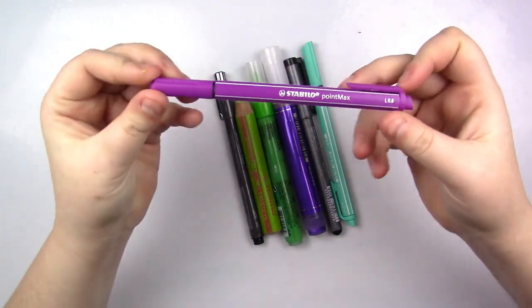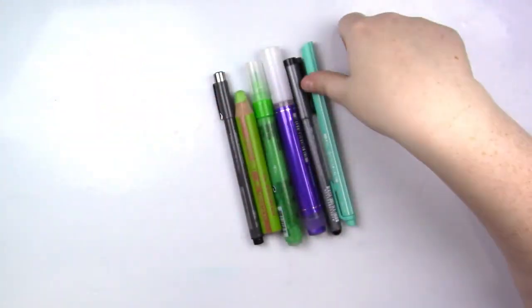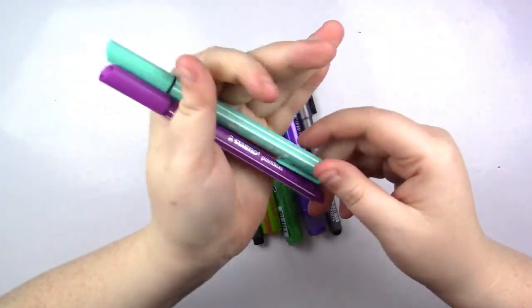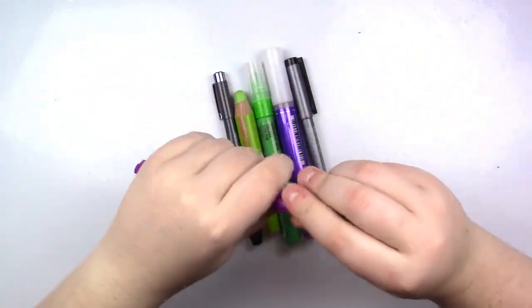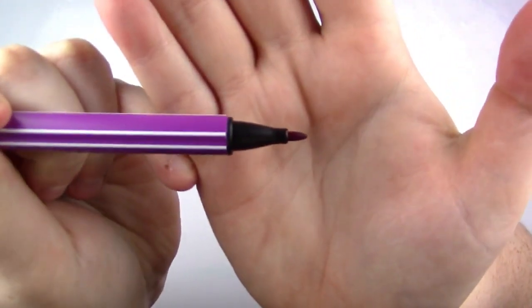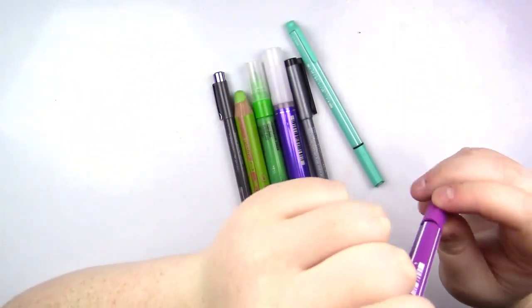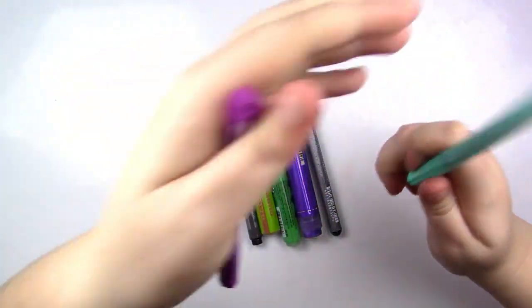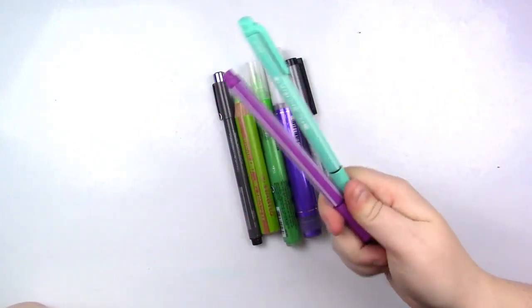Anyway, we're going to start with these Stabilo Point Max pens. I actually had a set of 4, got these from Art Snacks, and I'm showing you 2 here. The color payoff was really nice, but I hated these nibs. I don't know why, I didn't like them. They were very weird, and these things bled through everything, and needless to say, I didn't like them.